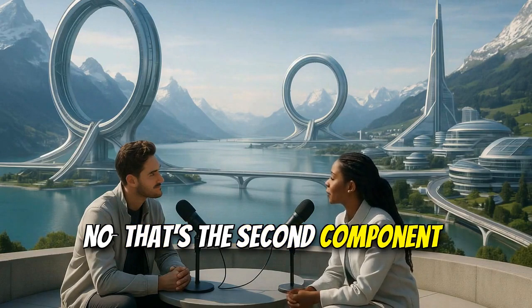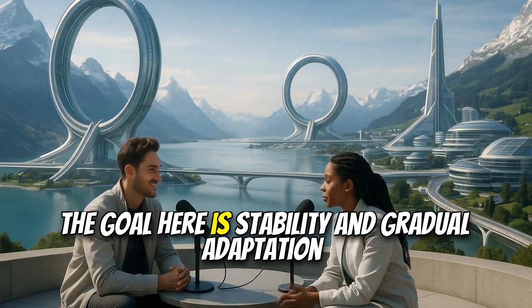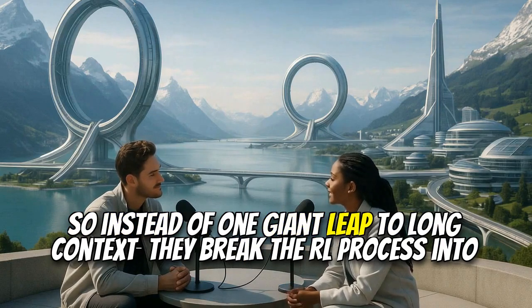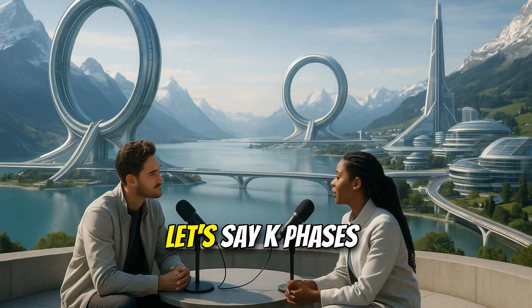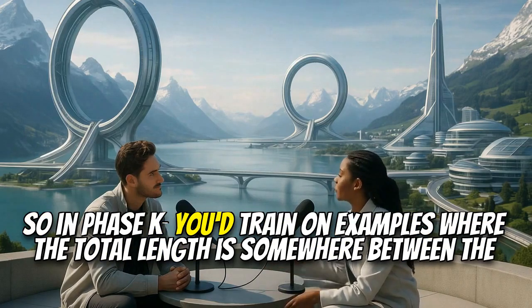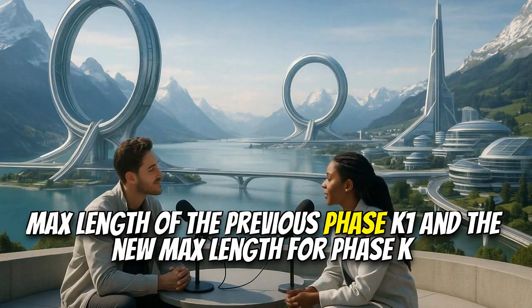No, that's the second component. Curriculum-guided phased reinforcement learning. The goal here is stability and gradual adaptation. So instead of one giant leap to long context, they break the RL process into discrete phases, let's say K phases. Each phase, LK, targets a progressively longer range of input lengths. So in phase K, you'd train on examples where the total length is somewhere between the max length of the previous phase, K-1, and the new max length for phase K.